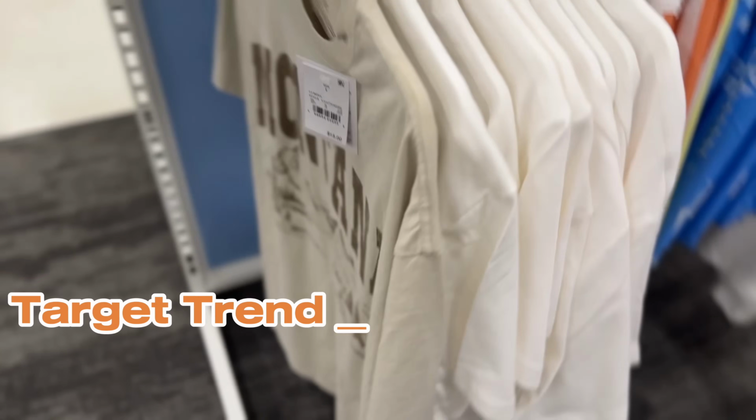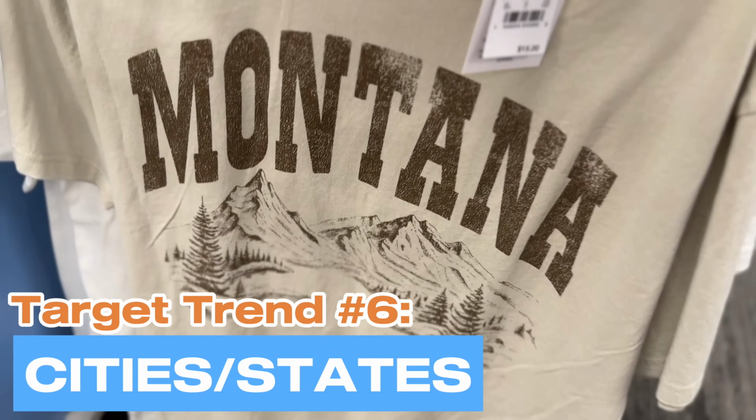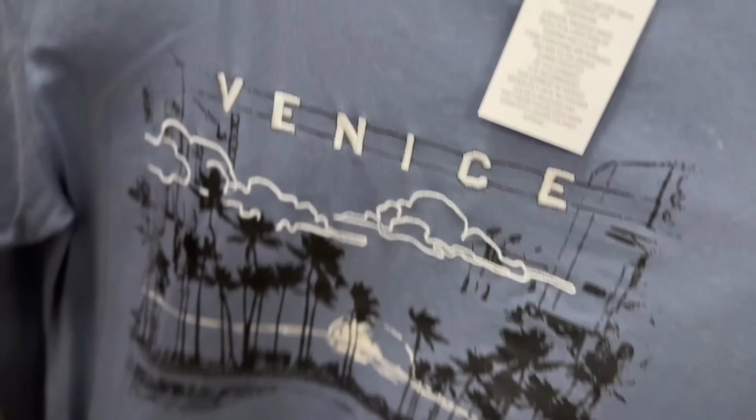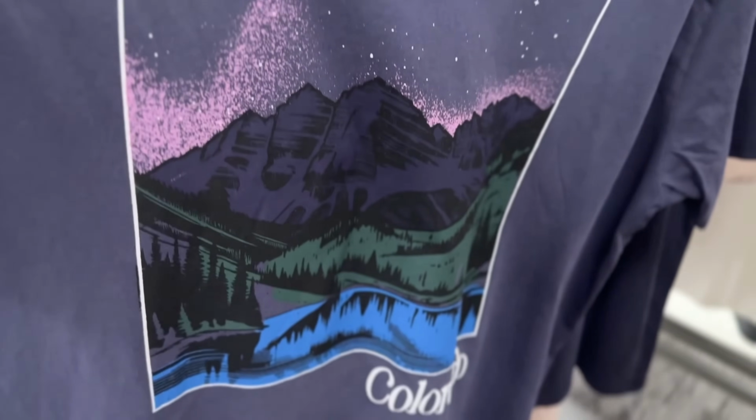This next theme that I found is actually perfect for literally anyone, no matter what type of seller you are. It was basically cities or states. We have Colorado, we have Georgia, we have Montana, and all of these are pretty simple to create, especially if you use a design platform or even AI generators.